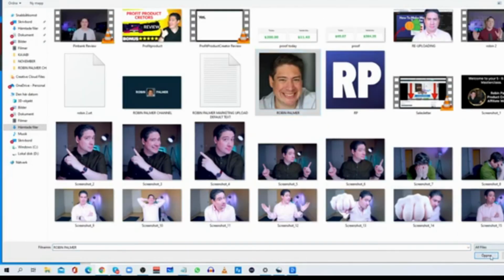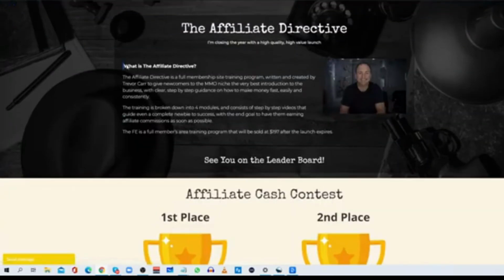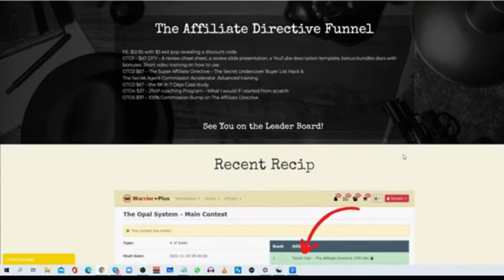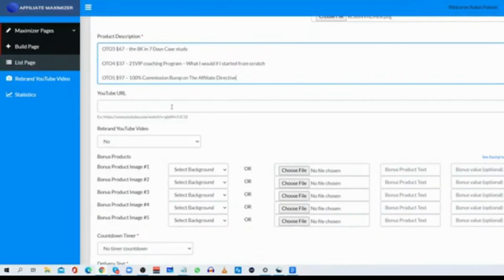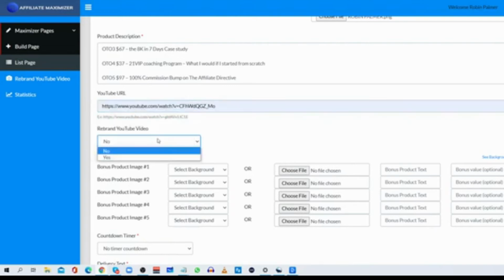Let's select this one here. Then the product description. I'm going to grab this from this product that I'm promoting. So first of all, I'm going to add this here. And then you want to be sure to add, if you want to do that, of course, the details. I'm going to do that here. If you want to make a space, you can do that like this, and so on. And here, what you can do is just add your YouTube thumbnail URL. And here, if you have the video ready, you can add that here.